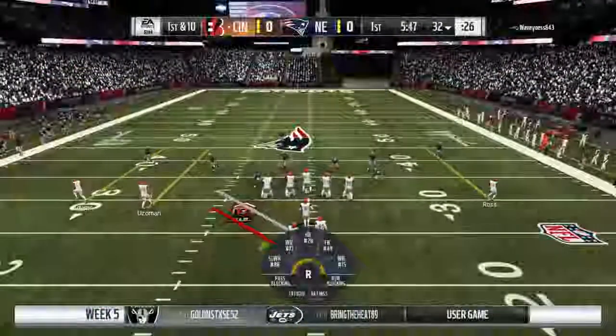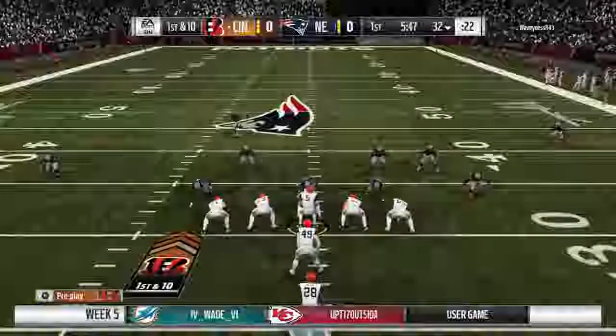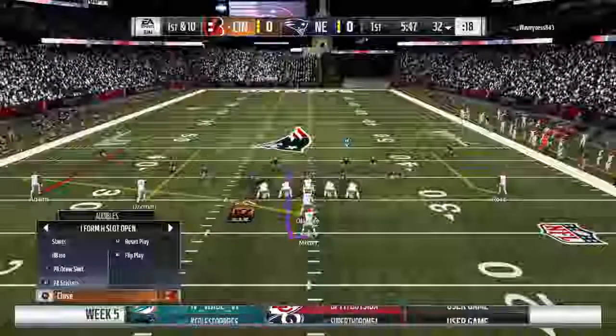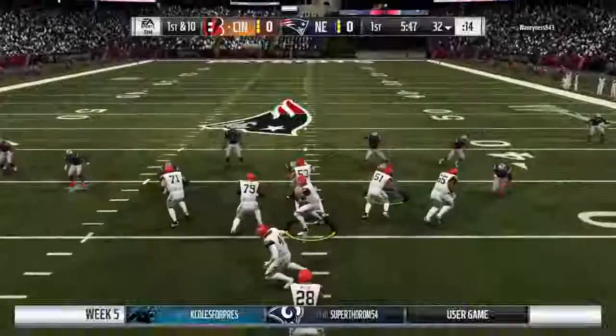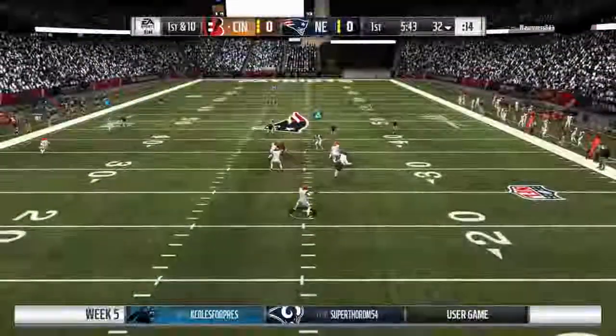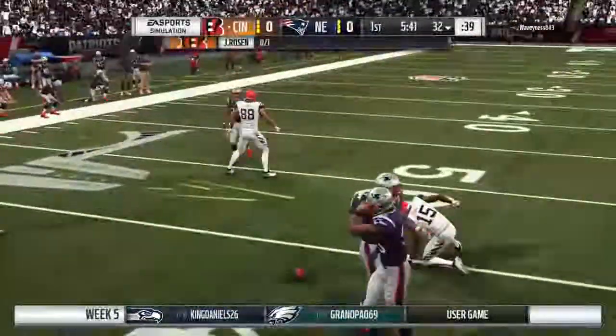Watch it now, Marty, Marty. Set, 3-19. Now a play fake here on 1st down. And incomplete to open things up.